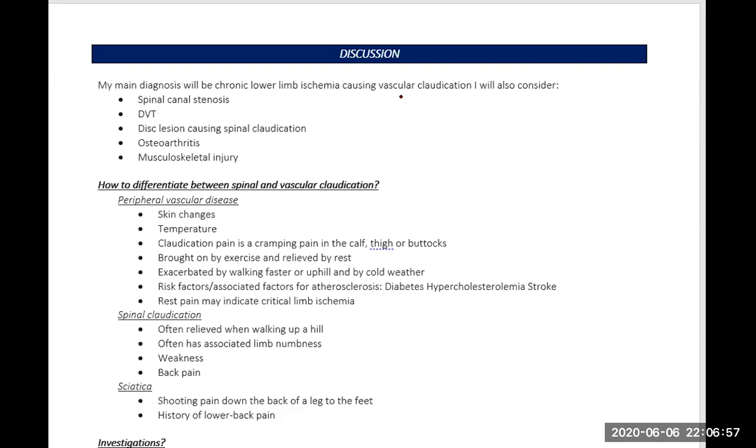My main differential diagnosis would be vascular lower limb claudication, but I would also have a differential diagnosis of DVT, and I would also exclude spinal canal stenosis because the pain is not relieved when going up a hill. Okay. Does he have any neurological symptoms? No, he doesn't.